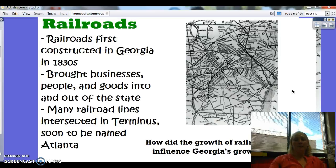Okay. One of the biggest things to hit Georgia was the city of Terminus. Terminus was a huge railroad terminal. It was one of the largest ones in the South. Many people ended up setting up shop in this area. Terminus later became known as Atlanta. Atlanta is a huge city to us today because it's not only our capital city, but it's a huge financial area for our state, but also for the Southeast and the nation as well.